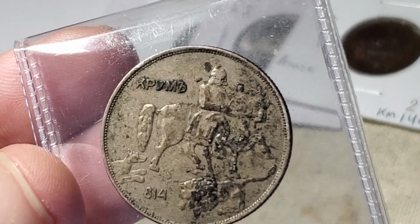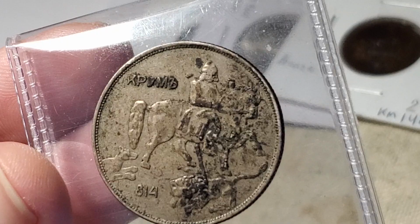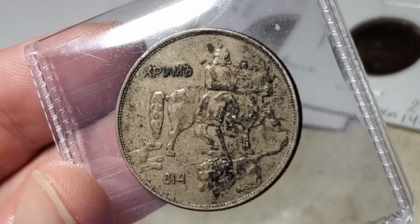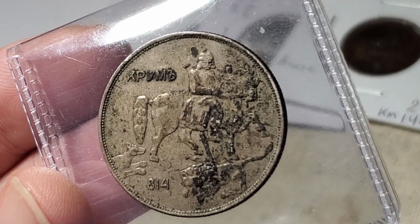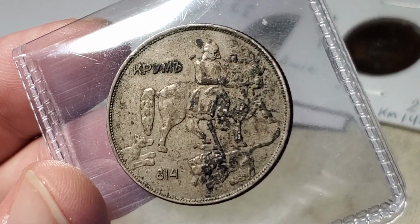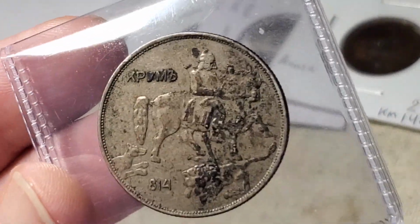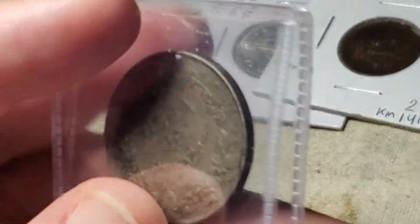So this one is going to be KM40B. There are 3 different versions of this coin for 3 different metals. The original version was copper nickel, and then during World War II, they made it out of iron for 1 year. And this version is not silver. This is made out of nickel-clad steel. It looks like it's made out of silver, I guess because of the way that it's tarnished.